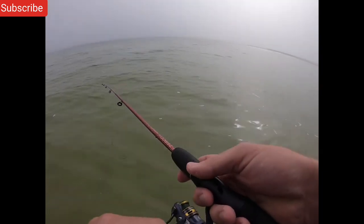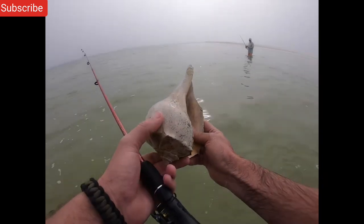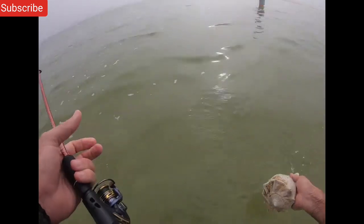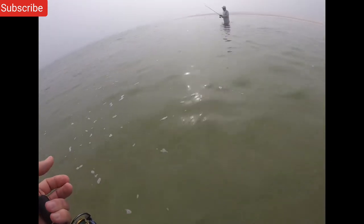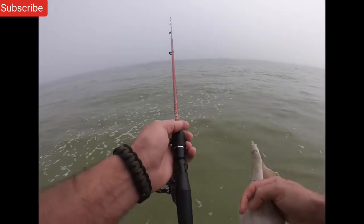Yeah, I got a bull minnow on right now. What is it? That's a good one there. Yeah, that's the first one I've ever seen. That one like that. My wife would be freaking out. Well, this is my first time out here today. I mean, this year, so.